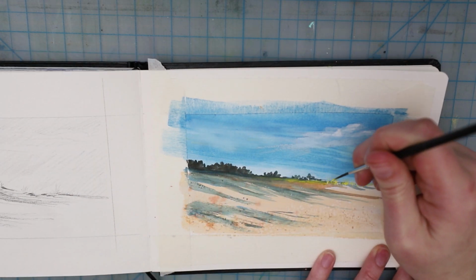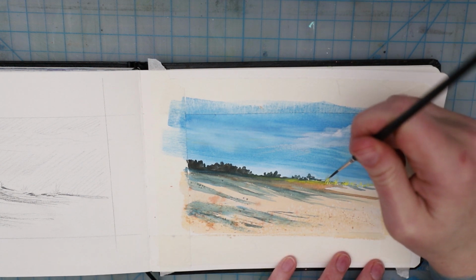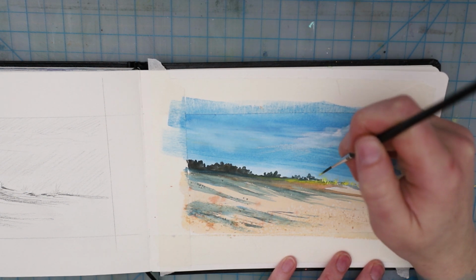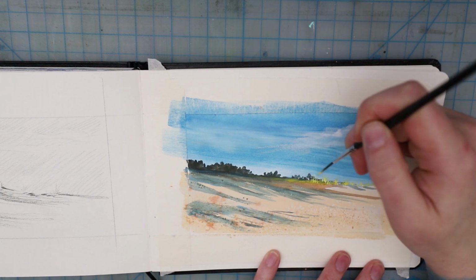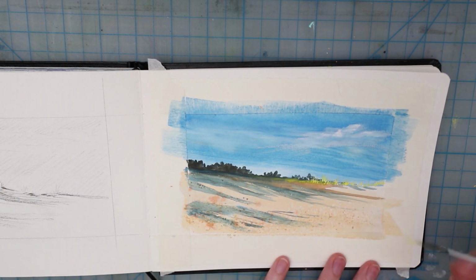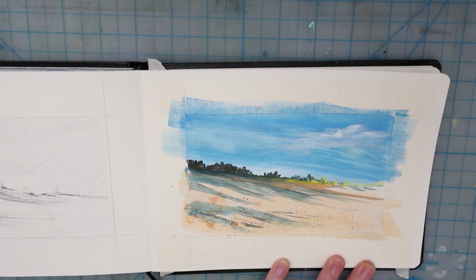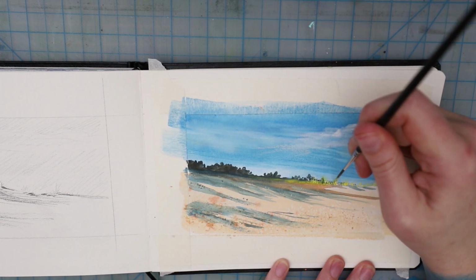Once all of my foreground areas are dry, I can come back in and start doing the grasses. And I honestly love laying in clusters of grasses like this. It's so fun and therapeutic in a way because it's just a very repetitive motion. It might sound boring, but this is a really small painting, first of all, so it's not going to take too long. And second of all, because it's pretty repetitive, I can kind of let my mind wander either about other areas of the painting or other projects that I'm doing.